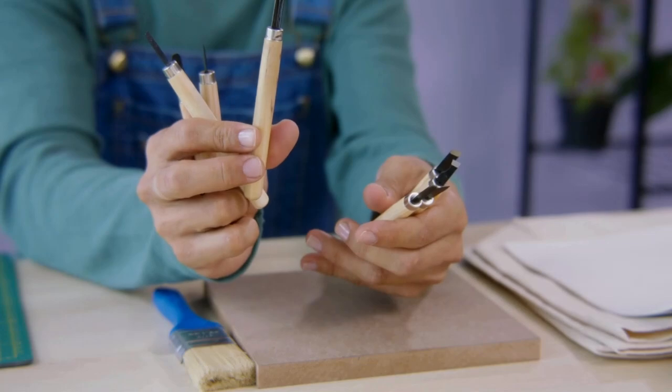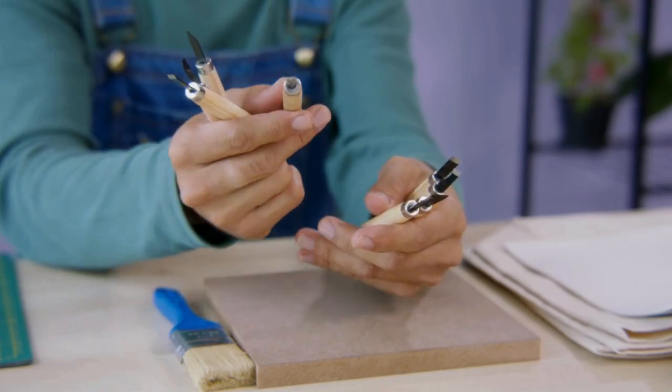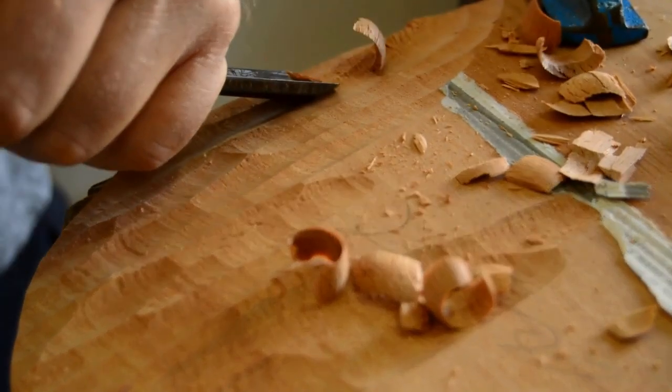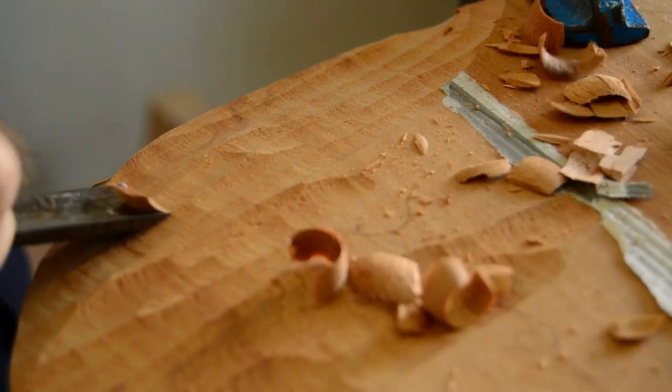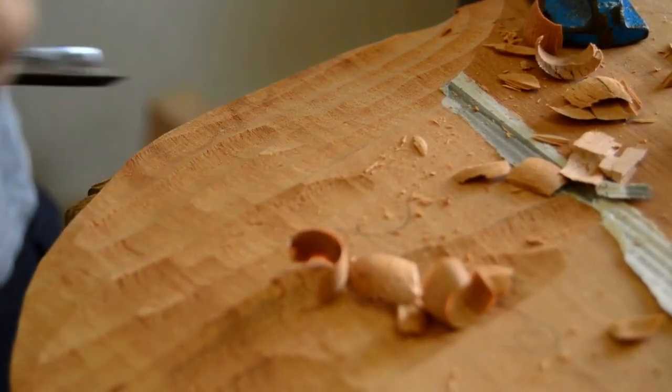At the heart of woodworking precision lies the chisel. This simple yet powerful tool, with its sharp edge and sturdy handle, is the artist's brush on the canvas of wood. But how does one harness its full potential?